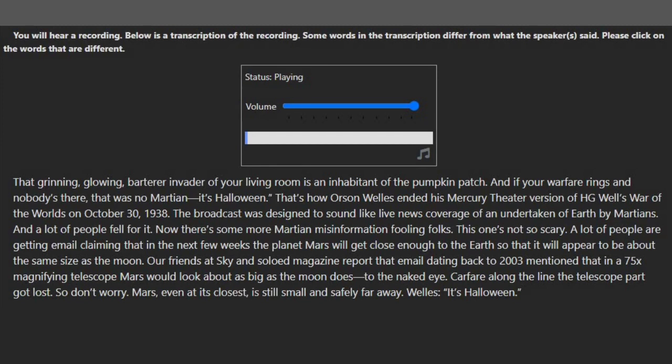That grinning, glowing, globular invader of your living room is an inhabitant of the pumpkin patch, and if your doorbell rings and nobody's there, that was no Martian. It's Halloween. That's how Orson Welles ended his Mercury Theater version of H.G. Wells' War of the Worlds on October 30th, 1938. The broadcast was designed to sound like live news coverage of an invasion of Earth by Martians, and a lot of people fell for it.